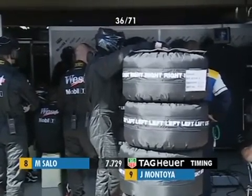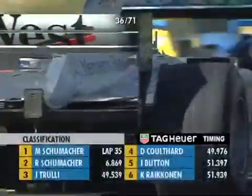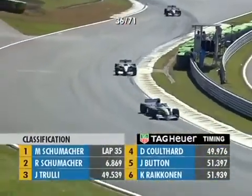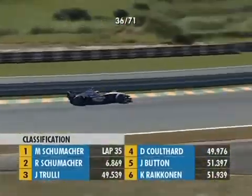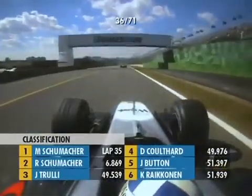He has certainly moved up the order, but he's some 7.7 seconds behind that very tight battle between Heidfeld and Salo for 7th position. And there's this battle continuing along for 3rd place between Jarno Trulli and David Coulthard, and immediately behind it is Jenson Button and Kimi Räikkönen. And then Michael Schumacher comes across the line at the end of this lap. We will be just over half distance, lap 36.